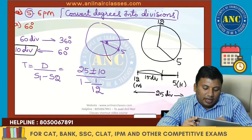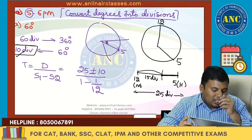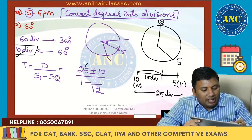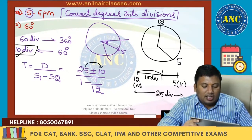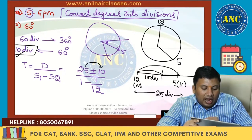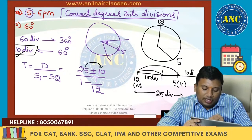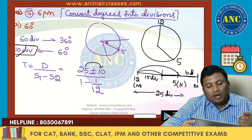If I stop here, what is the gap right now? 10. 10 is nothing but 60 degrees. Are you all with me? That is 25 minus 10. Or it will travel the entire 25 and go forward 10 divisions. This is also 10. That is what I told you.